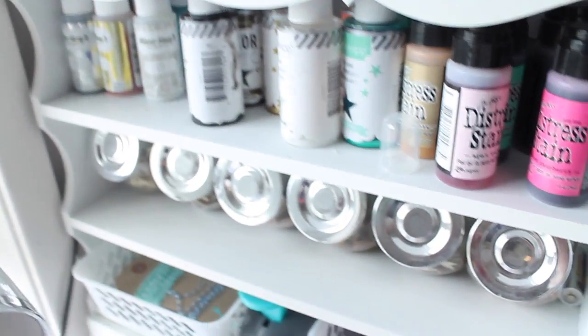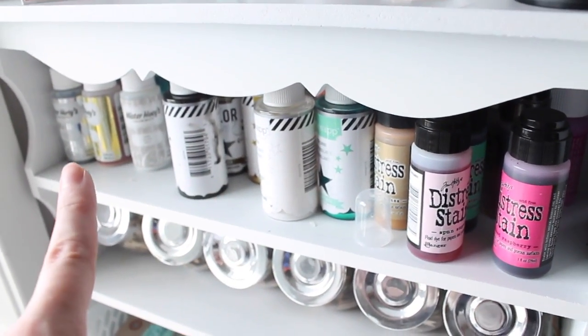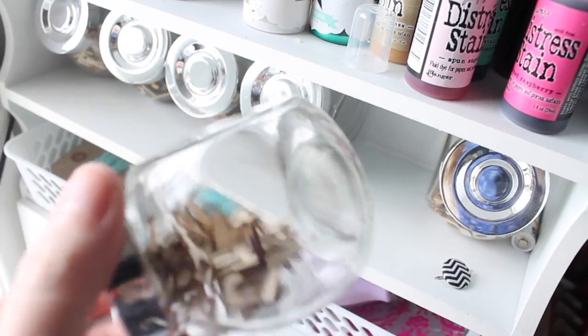Down here in all this lusciousness is my Distress Stains, Heidi Swapp Color Shine, and Mr. Huey's. And under here I have a whole selection of different wood veneers just in little bottles. I thought they were cute. I really don't use a lot of wood veneers, but I just love how this cabinet looks.